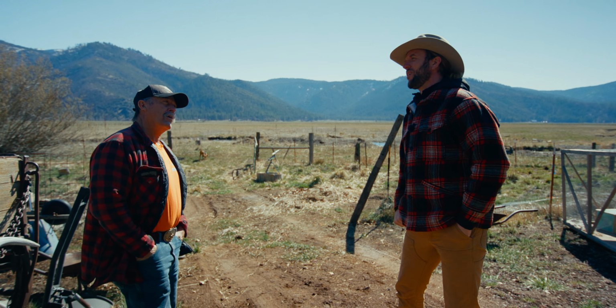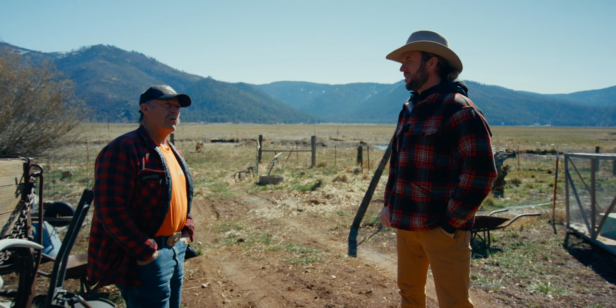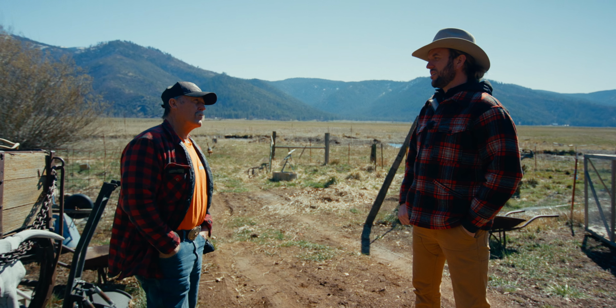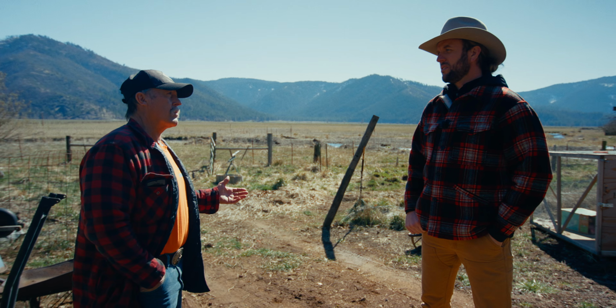So how many people do you think like the wolves in the valley versus don't want anything to do with them, wish they were all gone? I'd say most of the people here don't like them. Most of the people in this valley don't like them, because most of them are either ranchers or they got something to do with the ranching. You know? Or they got livestock of some sort.